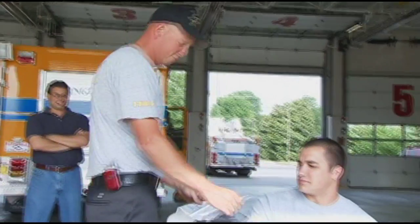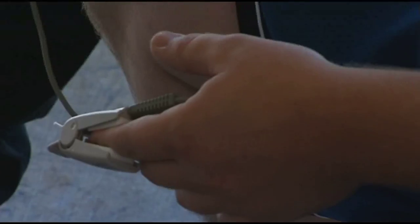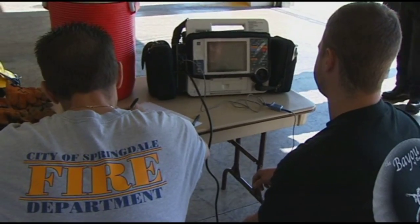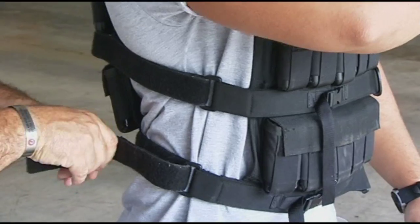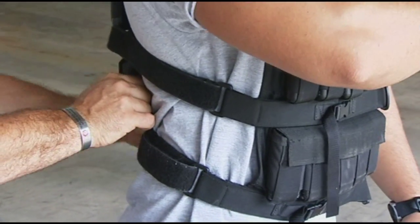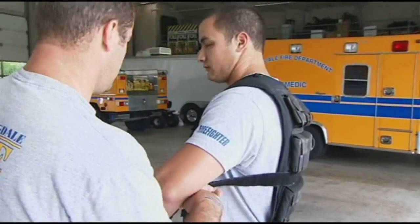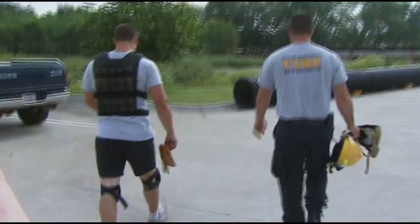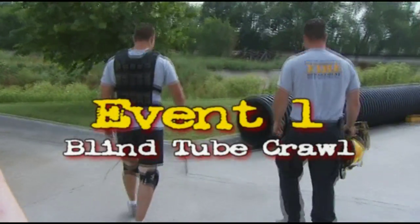We will begin this exam by first taking your basic vital signs, which include your pulse, respirations, and blood pressure. These will be recorded on your candidate checklist. After this is completed, you will be assigned a fitness coordinator who will fit you with a weight vest and the appropriate safety gear. The coordinator will escort you to event number 1, the blind tube crawl.